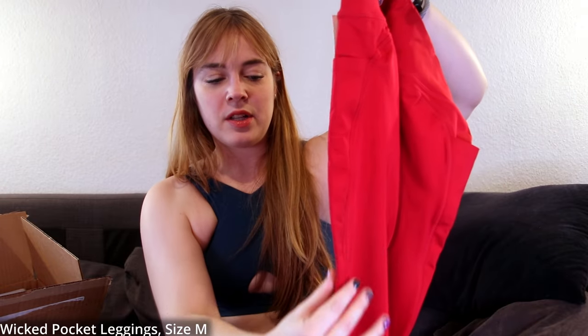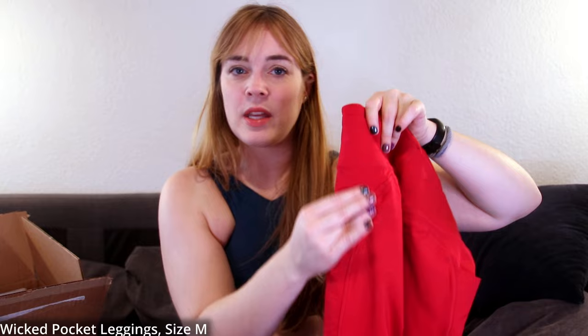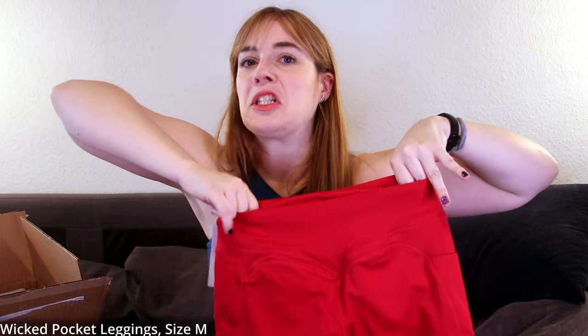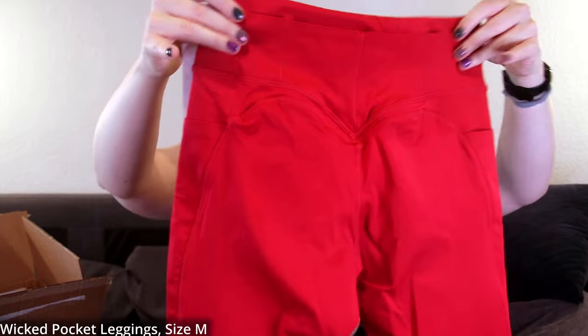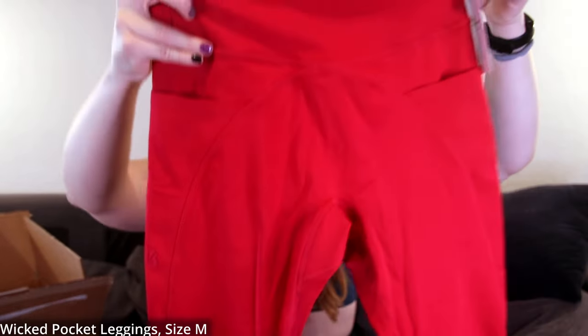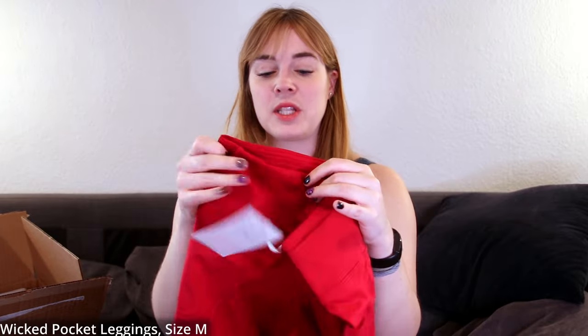And then, like I said, we have the big 2 side pockets. So I think those are more for your phone if you want to put your phone in there. The ones in the back are for smaller things, keys, cards, whatever you need. And then, like I said, in the front there's also this interesting seam detailing. So I just overall was super interested in these leggings.